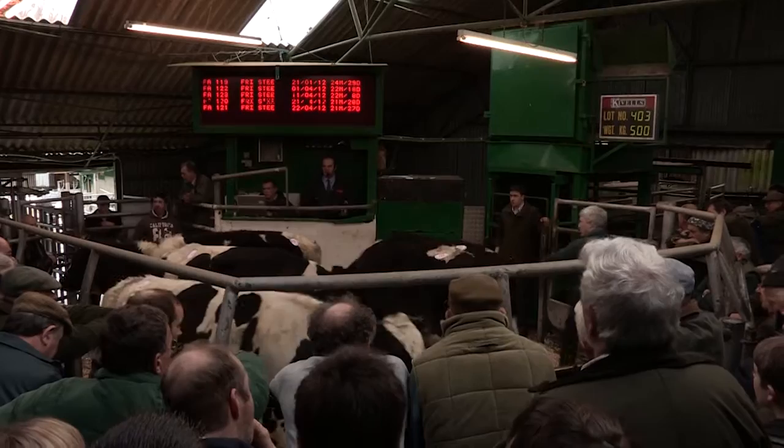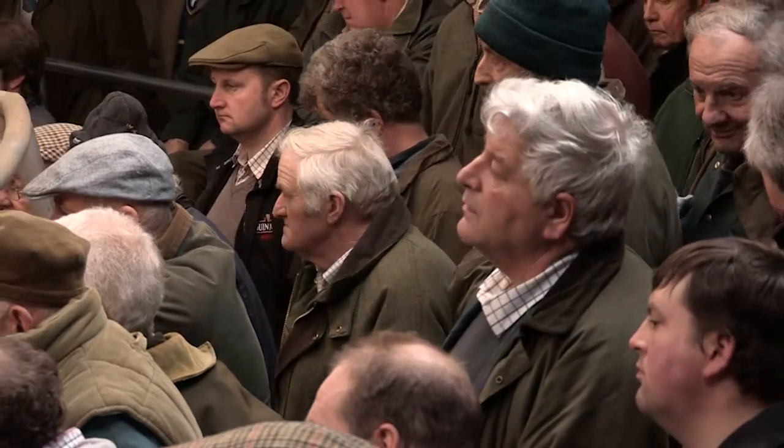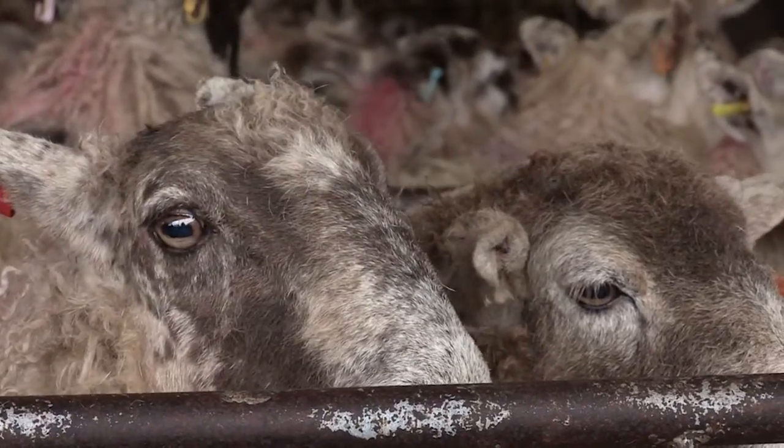The solution we suggested was to use an auction. Farmers aren't unfamiliar with auctions. They come to cattle markets and they buy cows and they sell sheep through auctions. Of course, our auction isn't quite like that.